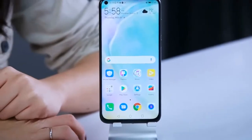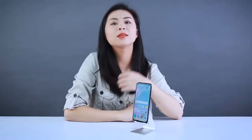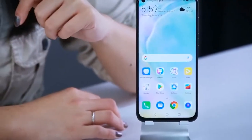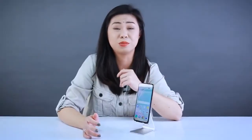Powered by the octa-core Kirin 970 CPU, a very powerful and very up-to-date one. System-wise, it's equipped with Huawei's customized Android 9 system, the up-to-date one called EMUI 9. And finally, a built-in 3750 milliamp battery that supports fast charging, with a Type-C port at the bottom. It does not have a 3.5mm jack, but it doesn't disturb me that much. I've already gone over that.